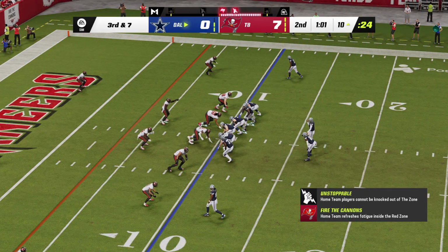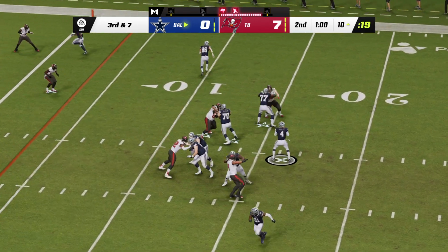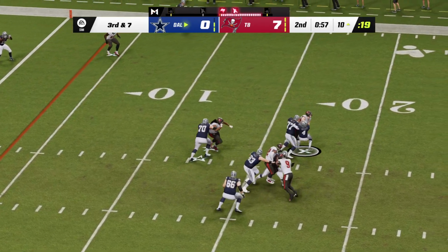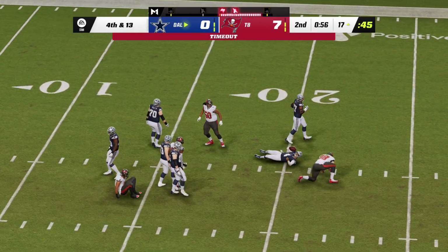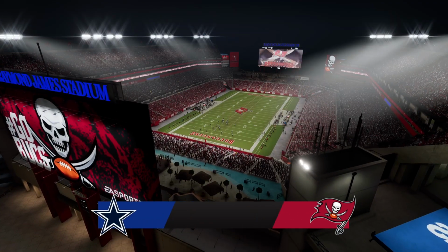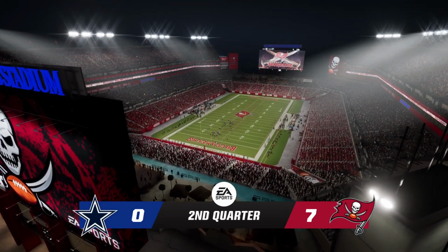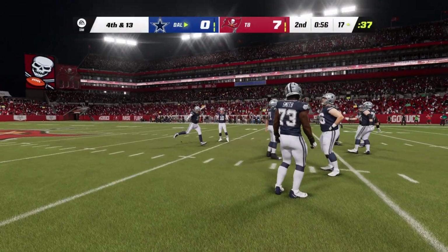The Bucs with an extra defender now in the secondary here on 3rd down. Prescott now, and he's going to go down. Sacked right around the 17. Now the defense going to use the first of their timeouts as the stoppage will come with a little under a minute to go in this first half.